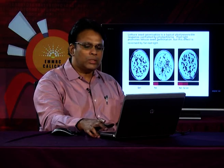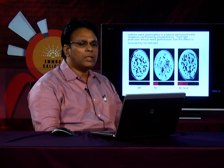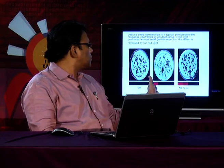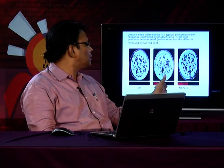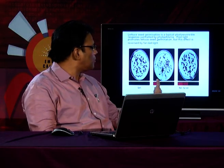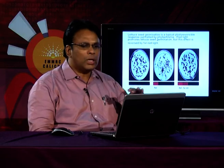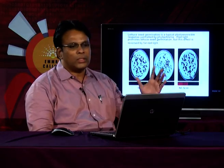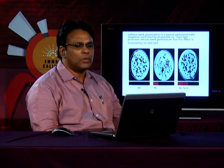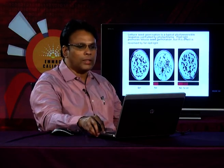And this is the experiment which was conducted by Lewis Flint. The lettuce seeds were germinated, and they found that in dark there was no germination, but when kept in red light there was profuse germination, and when far red light was given immediately after red light, the germination process did not happen. So this was clear evidence that red light promotes seed germination in the case of lettuce, but this effect is reversed by the application of far red light.